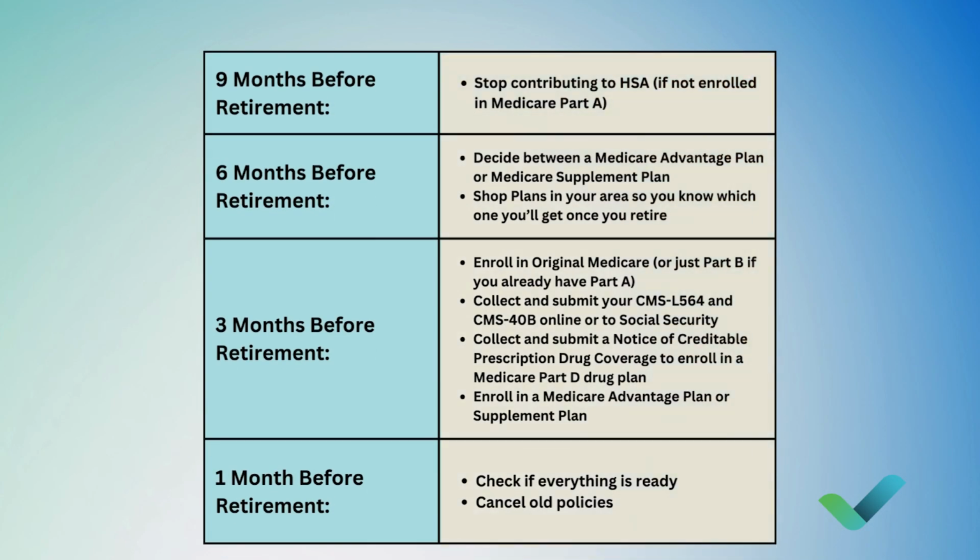Now, 3 months before you retire, this is when you need to enroll in Medicare Parts A and B, or just Part B if you already have Part A. You can do this online, but since you're already over 65 years old, you'll want to collect the CMS L564 form from your HR department and submit that together with the CMS 40B from the Social Security office. You can do this online, or you can mail it to your Social Security office or talk to them over the phone.